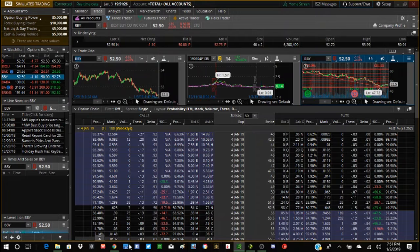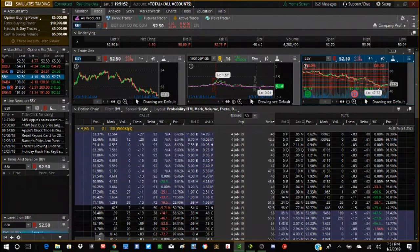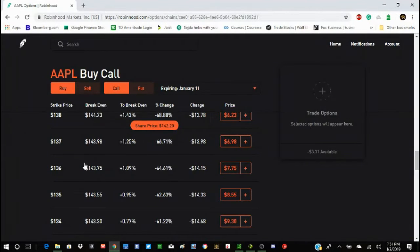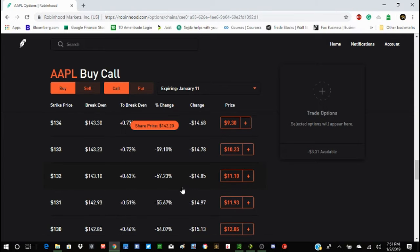Go to your Robinhood, find that strike. Obviously this is Apple, so here, I'll get you an Apple so you guys can see AAPL. Now we'll just say these 132s right here. 132 right there. Now you're going to buy that call. That's that 132 strike price.